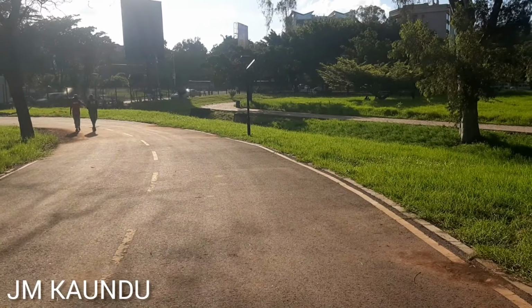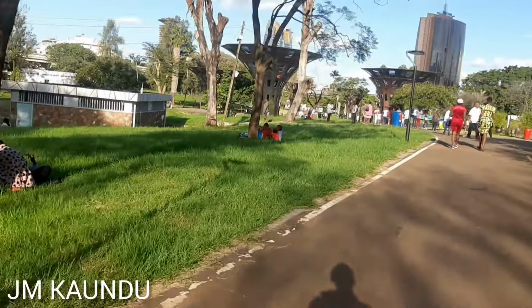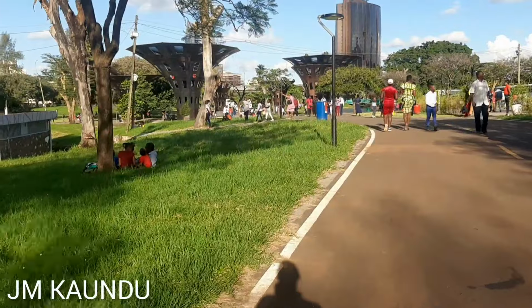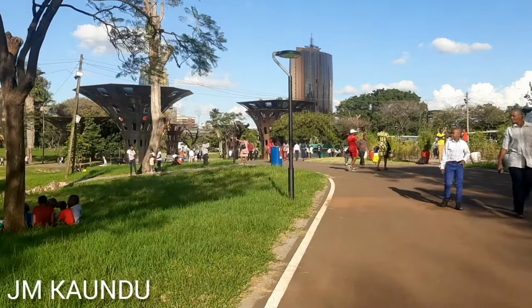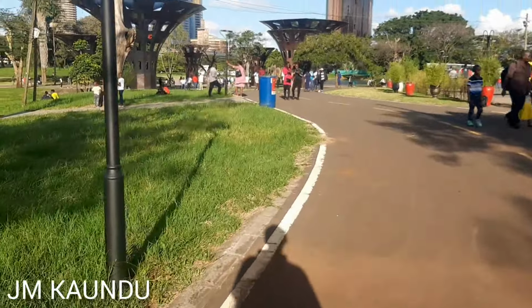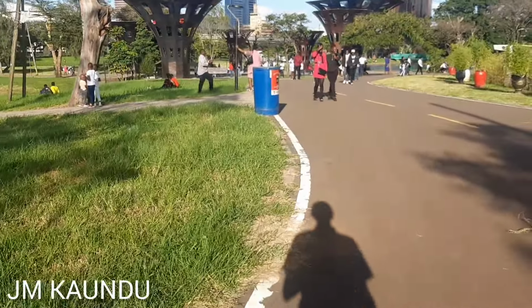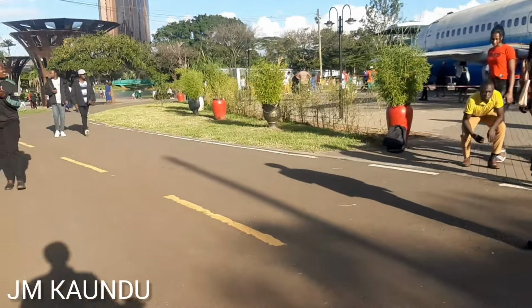So that is the exit. I don't know whether we still have time, because I was told that I only have 10 minutes to be on this park. I don't know why it's 10 minutes. Hey, that looks very beautiful. I think I have taken more than 10 years. I know 10 years I have been in this place, I think maybe.